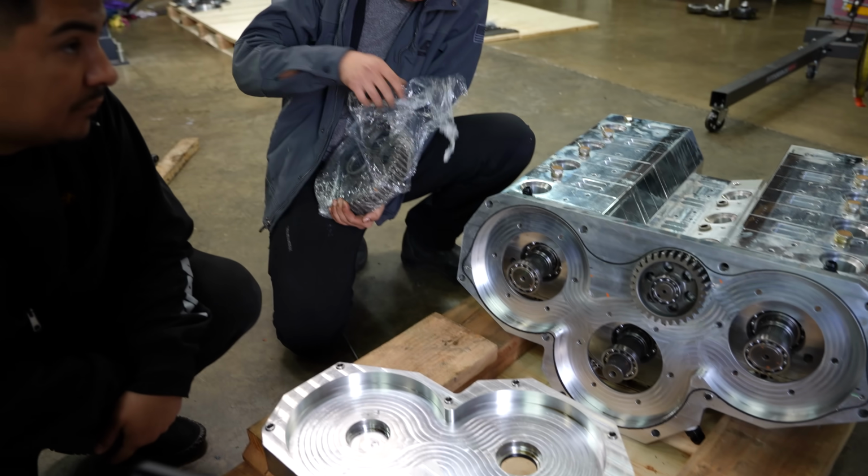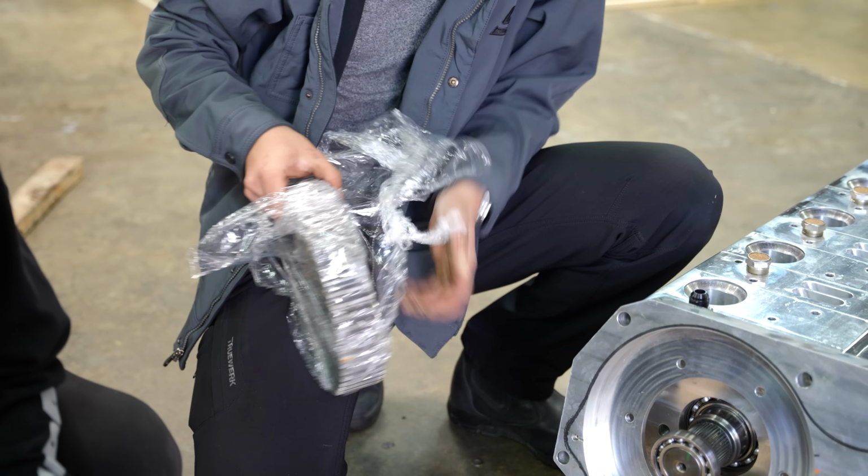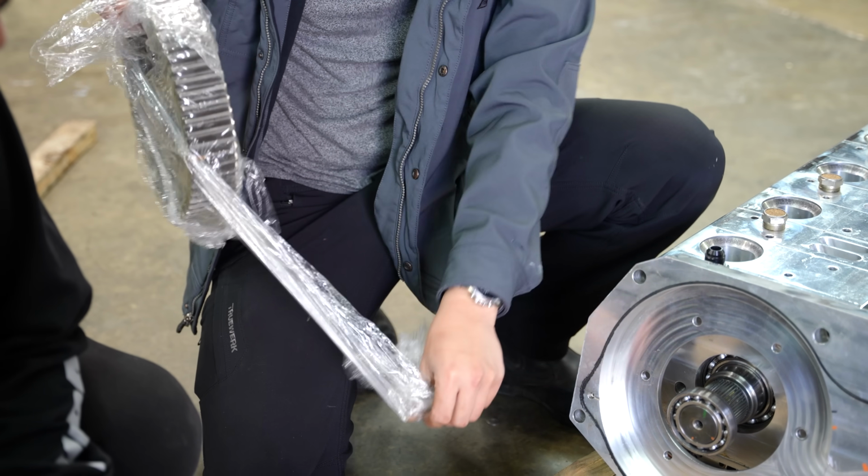Those are some decent gears. It's like a clock tower watch. Like Big Ben can run off of those or something.